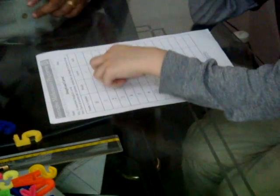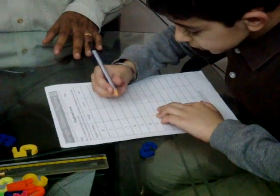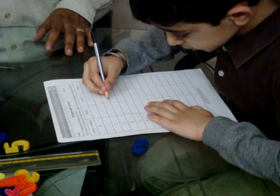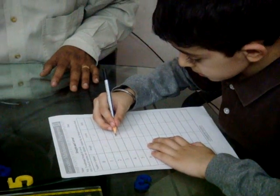Now, I am going to give a chance to you. This is your 3. Is this only curved or straight? Only curved. Tick it out. This is your 3. Where are you supposed to tick? Only curved. Good job.